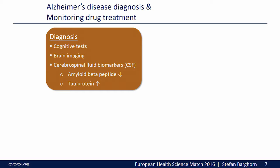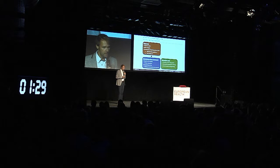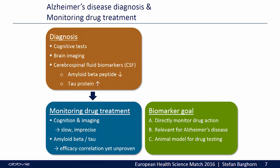Alzheimer's disease is diagnosed by cognitive tests, brain imaging, and measuring cerebrospinal fluid biomarkers amyloid beta peptide and tau protein. But how can we monitor drug treatment? The changes in cognition and imaging occur rather slowly and are rather imprecise. And for the changes of amyloid beta and tau protein, an efficacy correlation is yet unproven. Hence, we defined our biomarker goals: that it should directly monitor drug action, is relevant for Alzheimer's disease, and that we have an animal model for drug testing available.